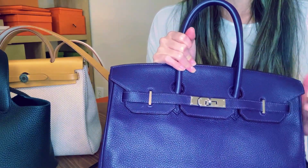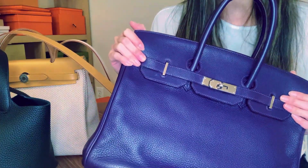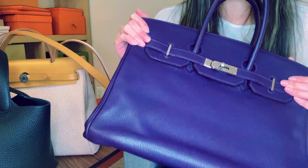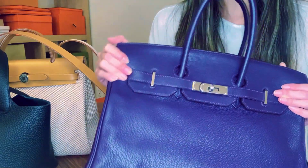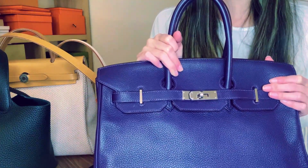And surprisingly, of all my Hermès bags, this is my most used since it fits my laptop. I use this almost daily for work. At the same time, because it is used, I'm not afraid to really use it either, so it hasn't been babied by any means.